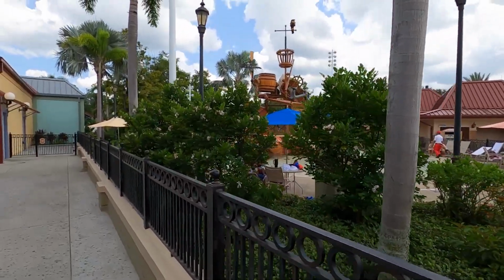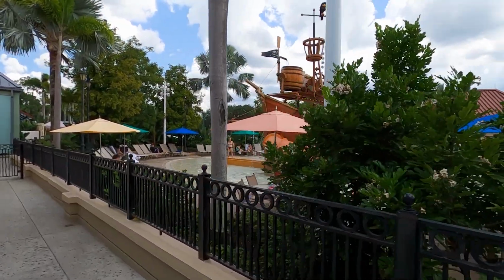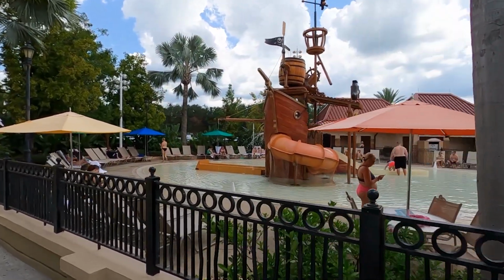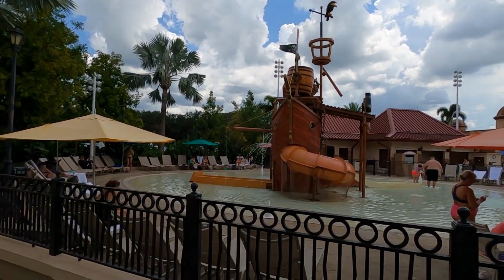I think next to the other one that's kid-friendly like this would be the Port Orleans French Quarter with the big dragon in the water there. And it's the kids section. So a nice big section. Sometimes they use the water, that big dumping bucket. Other times they don't.